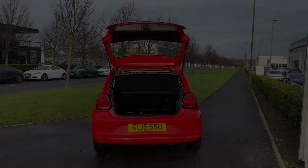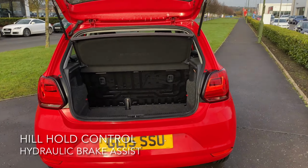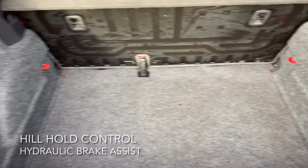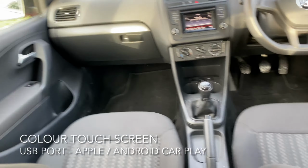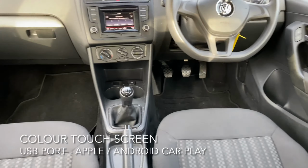Now looking at the boot, it's a good size and it even comes equipped with a full-size spare wheel. The interior has a colour touchscreen, a USB and aux port, and 1-zone climate control.